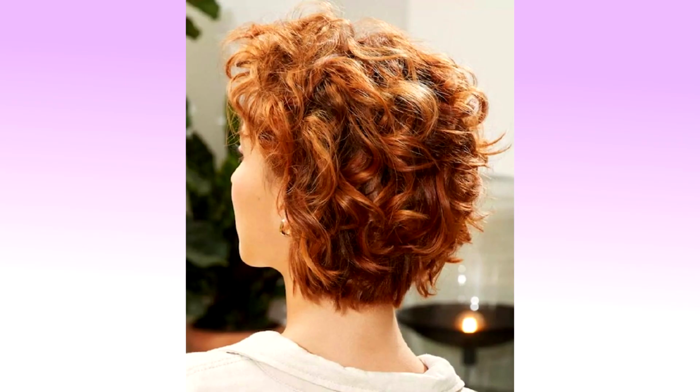Cute naturally curly hairstyles. This is a layered short curly hairstyle. Wear your curls in their natural glory with this hairstyle. Voluminous curly bob with bangs. We fell in love with this short curly hairstyle as soon as we laid our eyes on it. This curly bob with bangs looks ultra glamorous.